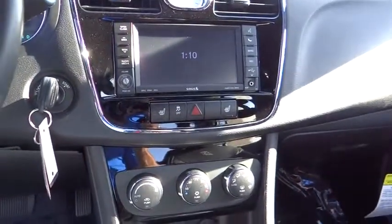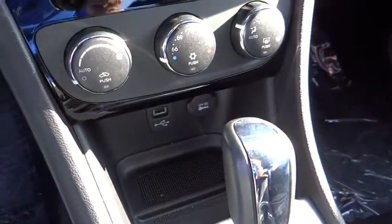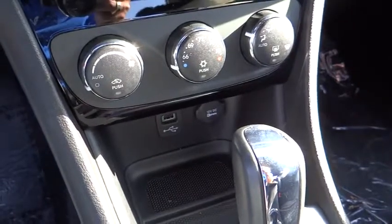radio, premium sound system. Searching for a dependable vehicle that looks great too? You found it, so stop in today.